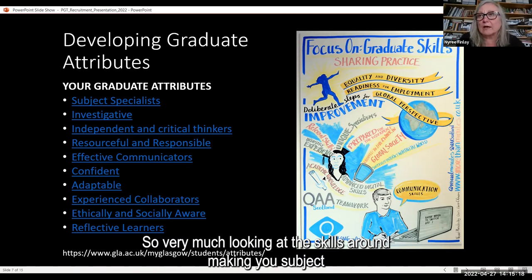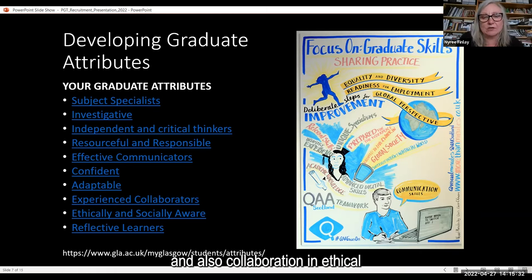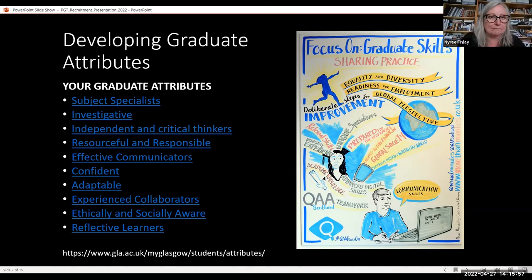So very much looking at the skills around making you subject specialists in your particular area, of helping develop those critical and independent learning skills, communication skills, and also collaboration in ethical and socially aware practices. And I think our subject area ethos is very much one of a more reflexive and engaged learning around how we all see these attributes developing and continuing in our professional practice as we go forward.